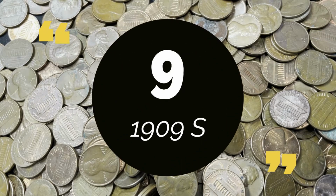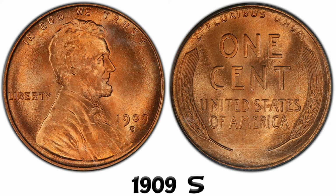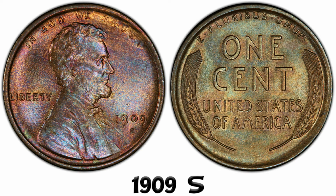Number 9 is the 1909-S. You heard me right, just the plain old 1909-S. This coin will fetch you roughly $80 in G4 and up to $700 in a high mint state. The top recorded auction for this is $69,000 at MS67. This is a low mintage coin. They just made 1,825,000 of these.